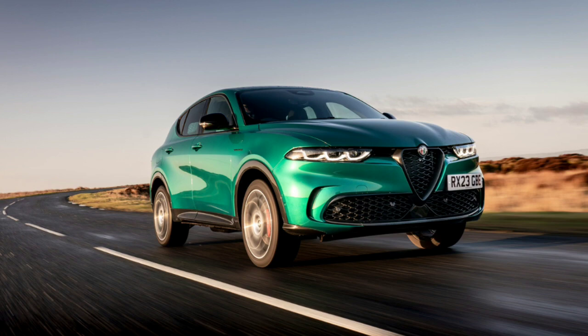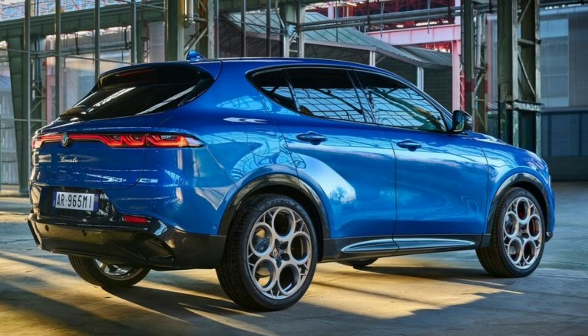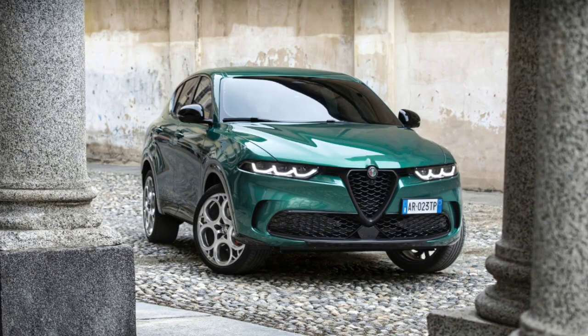In our earlier range testing of a Tonale PHEV, we got just over 30 miles out of it in below freezing conditions, indicating that high 30s might be possible in more favorable weather, a commendable performance for the class.